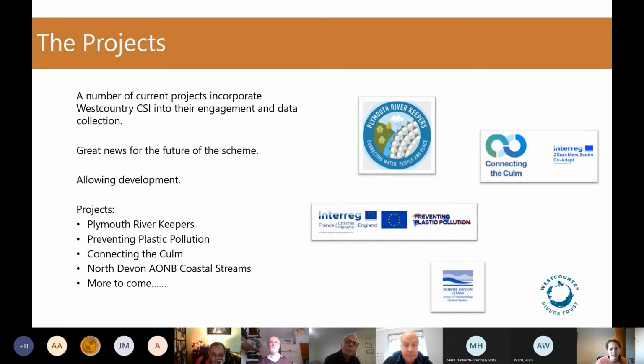So some of the projects that are integrated into Westcountry CSI. Something that's quite recent is that there are projects that actually have Westcountry CSI as part of their funding. For example, down in Plymouth, we have the Plymouth River Keepers, a project that started at the beginning of this year to encourage the community to engage with their rivers and do some habitat works and some community works. We're looking to recruit Westcountry CSI volunteers on those little streams to help us collect data, but also to engage as well.